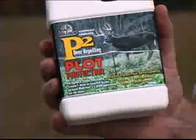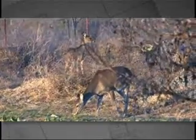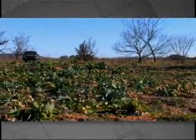There's products out there. We make one called Plot Protector that's a ribbon that goes around the tape and it smells offensive to deer. But if you can keep the deer out of these plots for just a couple of weeks and let them get 4 or 5 inches of growth and establish some roots, then the plot can make it. So let's watch how Ty handles this.